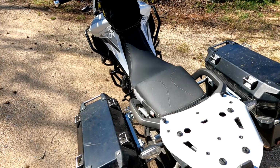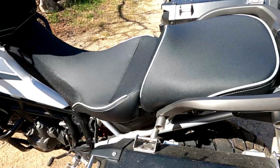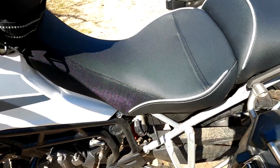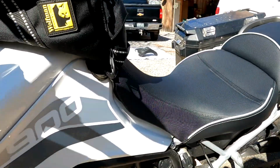Now that we've looked at these seats off the bike, let's see how they compare on the bike. Here's the stock seat on the bike. And here's the Sargent seat on the bike. Again, the upgrades to materials and trims give the bike a more custom, premium look immediately. It's noticeably more plush in the way it looks, and that also translates to the way it feels.